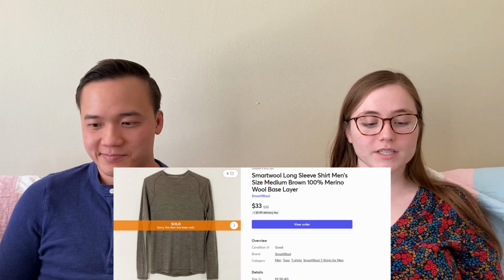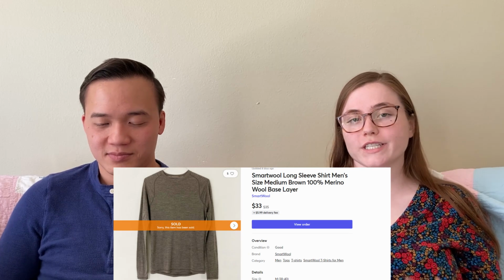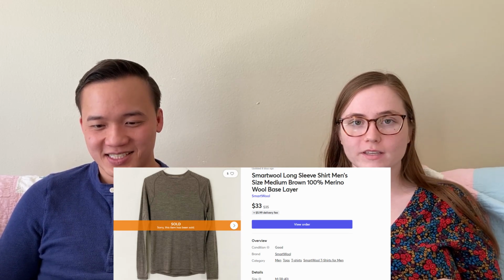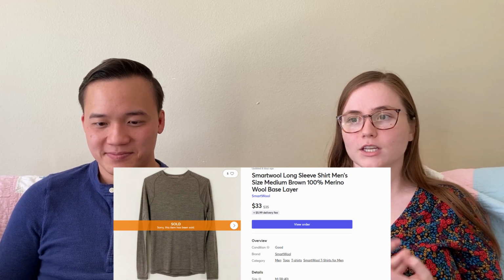Yeah, so this was a great sale. It had a huge stain on the back and it still sold. I think because people wear them as base layers, so they really don't care what it looks like. They just want the warmth. It's all wool, so it keeps your body heat in and wicks it naturally. So it really doesn't matter what it looks like.